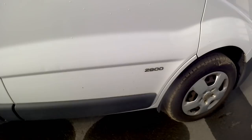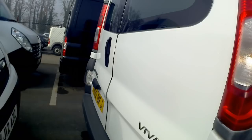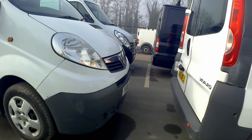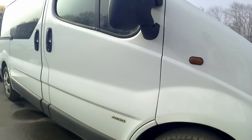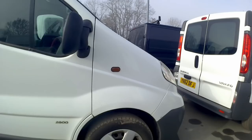Seats look tidy enough. No sticker in it yet, so I can't tell you what the mileage is. This is the 2900. Yeah. There's another Vauxhall Vivaro there, which are, you know, both the same van, just different badges. That one's the Peugeot, that one's the Vivaro, the Vauxhall. Both be Vauxhalls. Anyway. Short wheelbases, low tops.